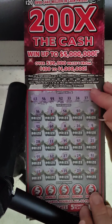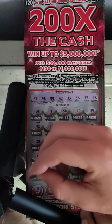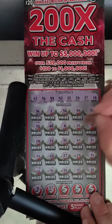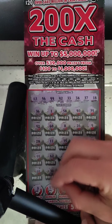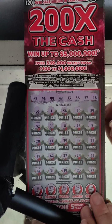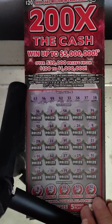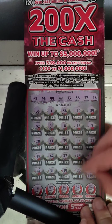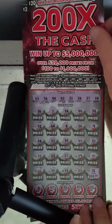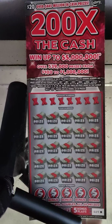23, got a 2X, so we're not going to bust on the 200X. Down below, a 3, 47, that's all I usually get on this game, is the 2X and the 5X. 16, 57, and 32. So it looks like it's just a single 2X for our money back. 2 times 10 for 20 bucks. That doesn't surprise me at all, but it's a win though.